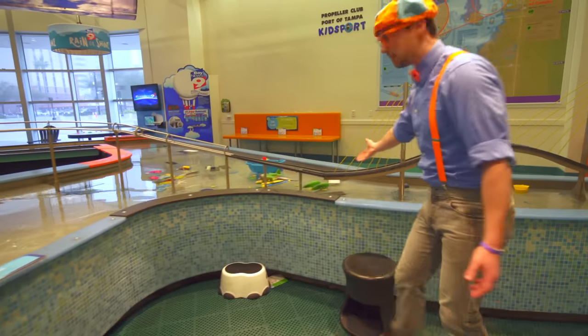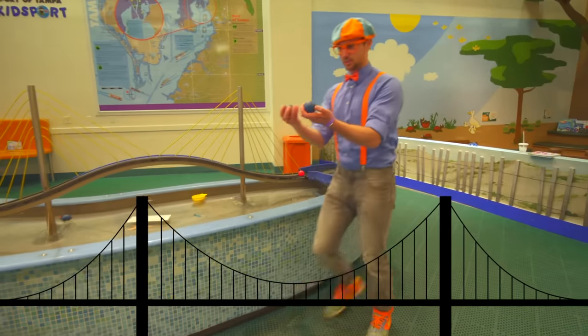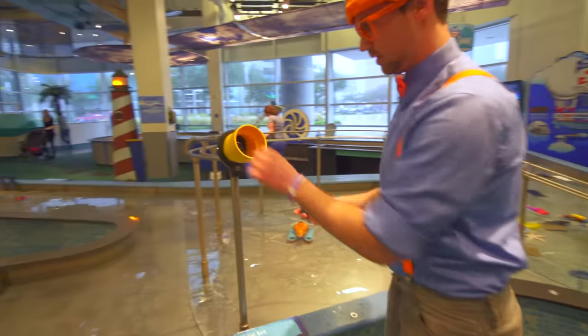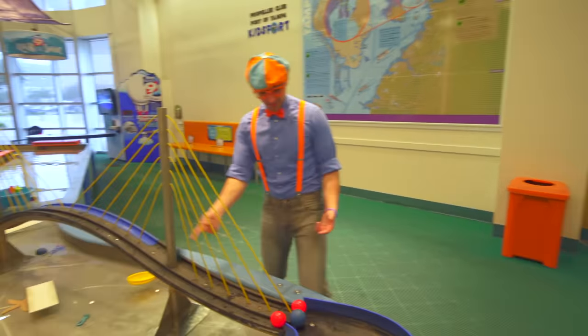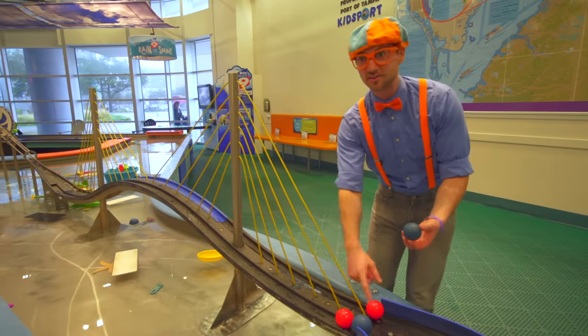It looks like a model suspension bridge. And there's balls right here. You put the balls in the tube. Look at it. Whoa! The balls made it to the end on the track, just like cars.